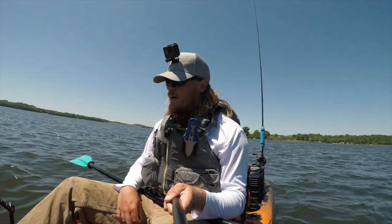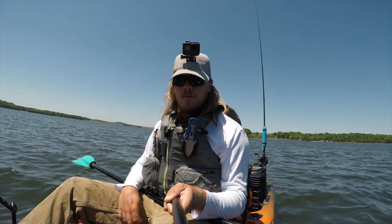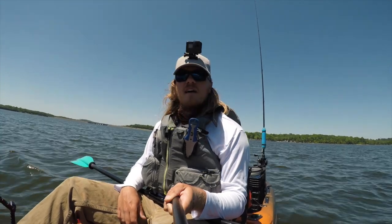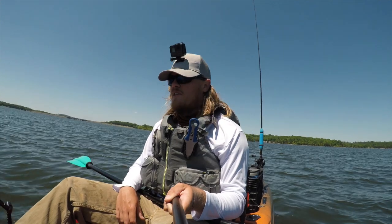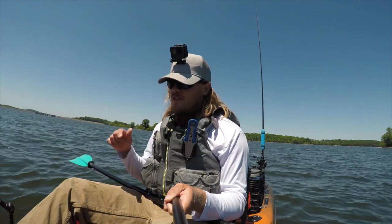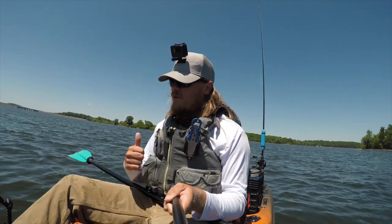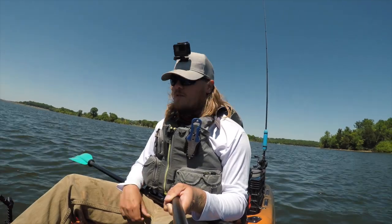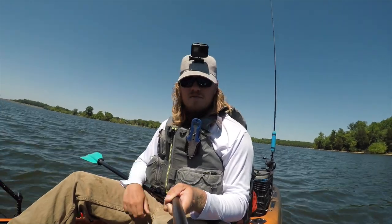If I had some spoons, I would drop them down there, and we'd probably catch them all day. But I'm targeting bass today because I want to upgrade in this tournament, so we're going to save that for another day. But still awesome to see them on the fish finder, drop down, and then catch one. That was pretty awesome. That's why I got the fish finder. So looking forward to doing more fishing like that in the future. But for now, back to bass fishing.